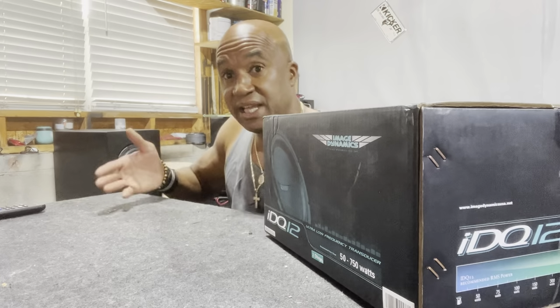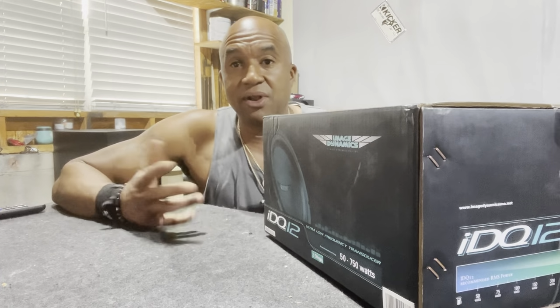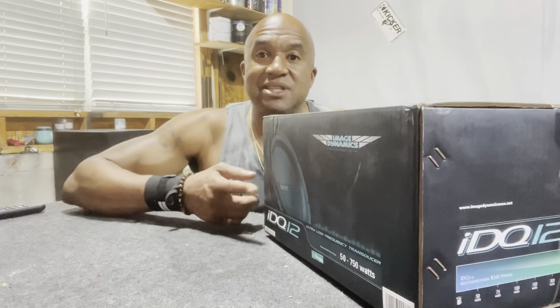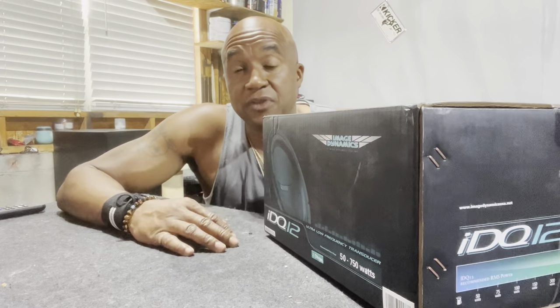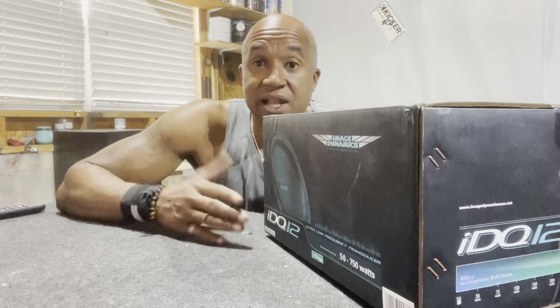Similar to another company, but whereas DD, which I am a dealer of, is into SQ and SPL, Image Dynamics is primarily concerned with SQ. Remember, you will always get a measure of SPL with any woofer you want because it's going to have the ability to move air. But Image Dynamics is strictly SQ, so it'll be more like JL Audio, another brand like JL Audio. But all their products are made right here in the United States.